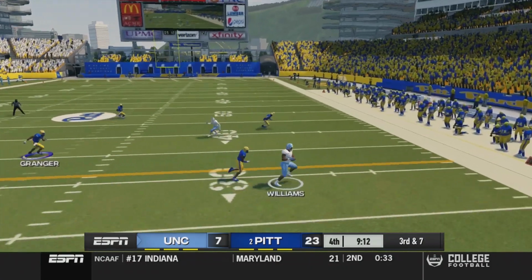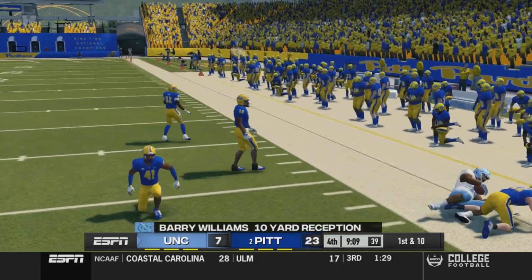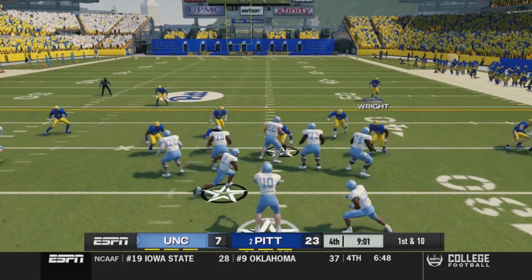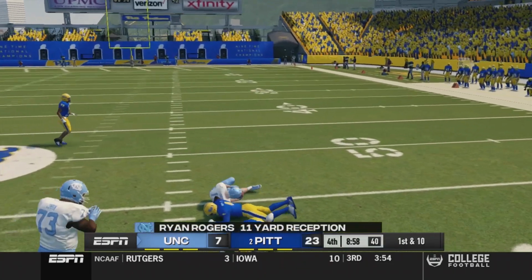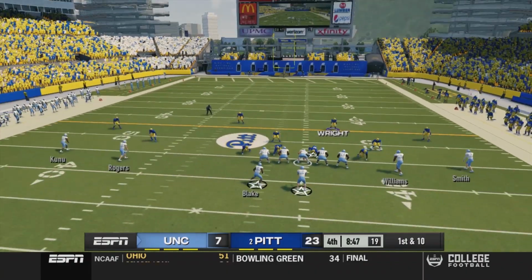Kimbrough back to pass. Pressure comes, and that's going to be Barry Williams outside. The Panthers eventually force him out of bounds there. Nice job by Williams to haul that one in for the Tar Heels. Kimbrough on play action. He's got Rogers over the middle. He's pulled down by Jordan Murphy, but that's an 11-yard pickup. Probably Rogers' longest catch of the day.